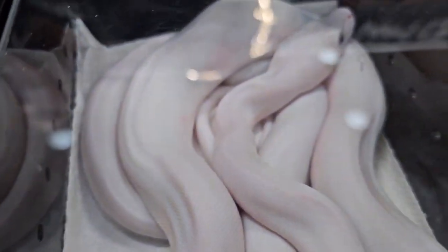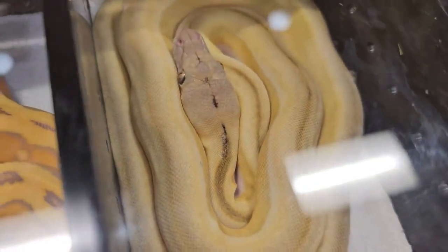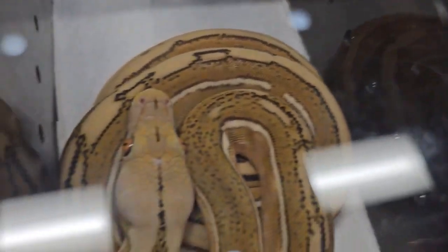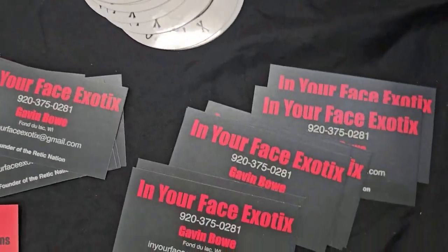Well, Gavin started about 27 years ago, and he just likes the big stuff, big and just weird things. At the time that he started, there weren't a lot of retics, and they were all mainlands, so they were big. And then I got into them about 10 years ago, and now I take care of them all.